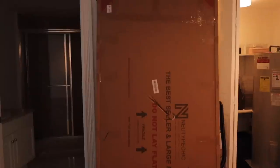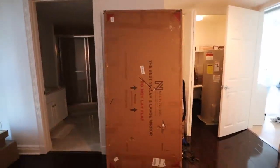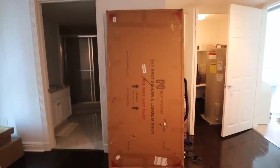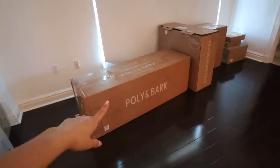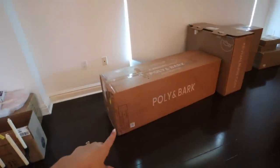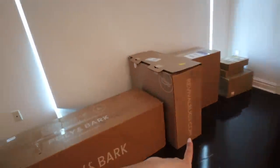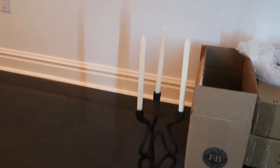So baby room is where all the packages go, and things are finally starting to arrive. A giant mirror came in. I want to say this is for the main bedroom, I think. I don't know actually where that's from. This, I'm not sure what it is. It says white boucle on the side, so it must be some sort of furniture I'm forgetting. Some rugs got in, and even some decorative pieces are starting to come in.